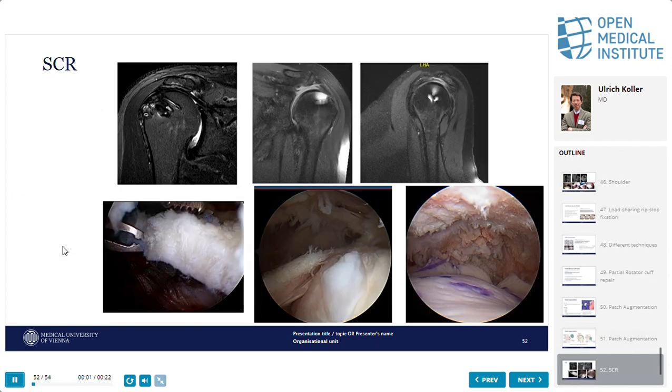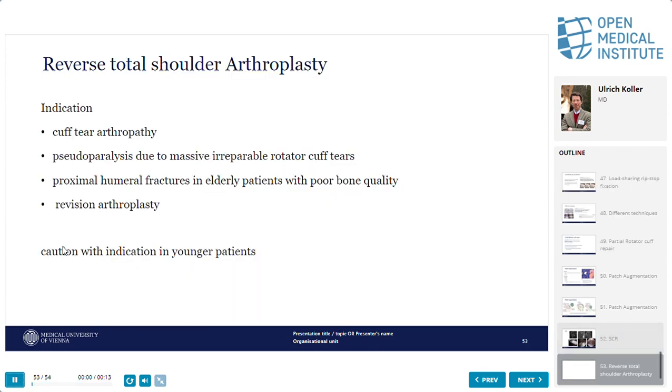We did some kind of SCR, a superior capsule repair, but we stopped with that because it costs a lot of money. It is not with the best success rate, and we did some of them. The performance was 50-50, and yes. Okay, and the last option would be the reverse shoulder arthroplasty, and we will stop now after this summary.